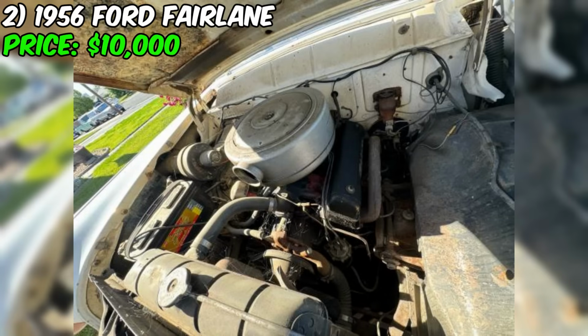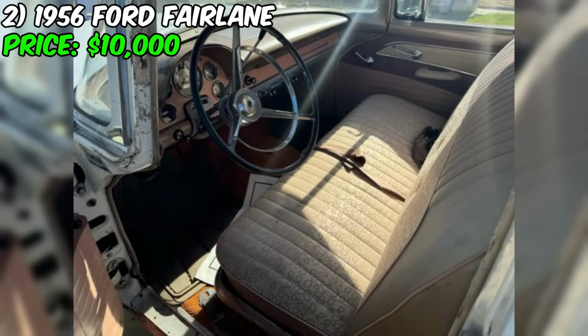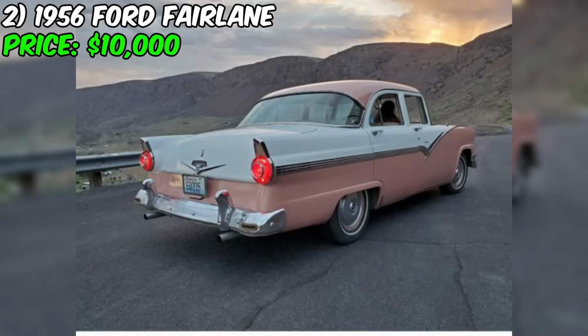Now, I know $10,000 might seem like a lot of money, but hear me out. This is a rare opportunity to own a piece of automotive history that's been beautifully preserved. Think about it. When was the last time you saw a 1956 Ford Fairlane in this kind of condition? And with the seller open to offers, who knows? You might just be able to snag this beauty for an even better price.